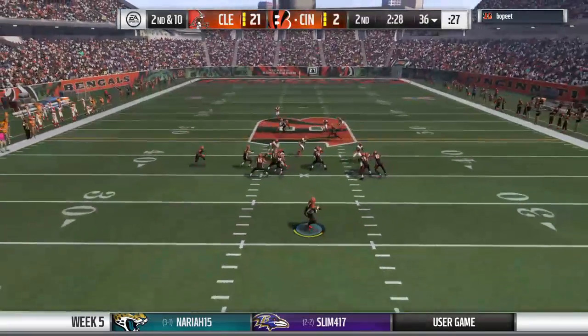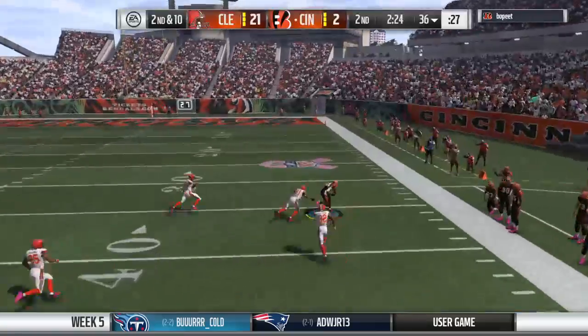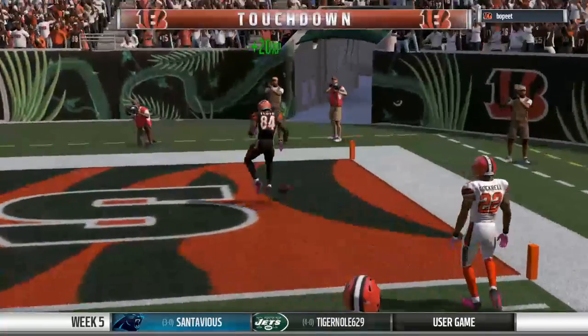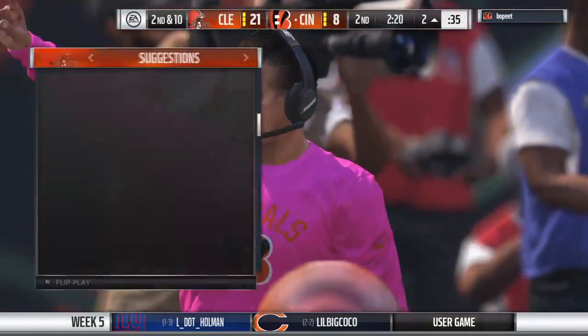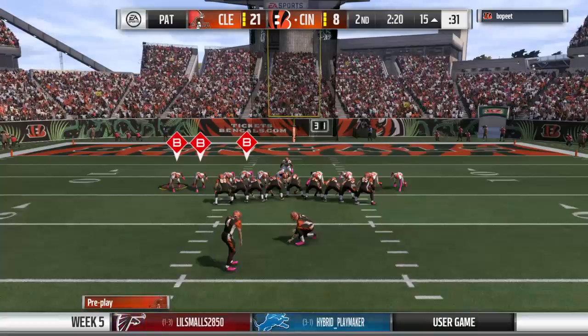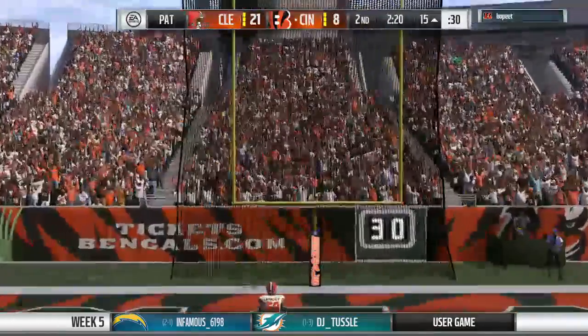Dalton bootlegs out. He hits Floyd on the right. The 20. And all the way in for a Cincinnati score. Michael Floyd, his 3rd touchdown now on the year. And the Bengals are able to draw a bit closer. Good pass, clean catch, and a house call there on the fly route.